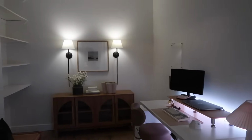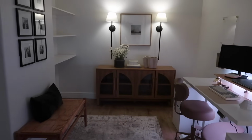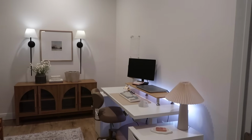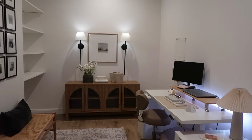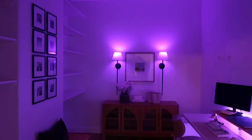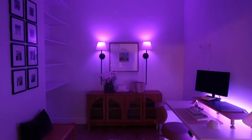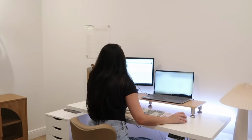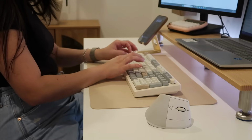And this is how my office looks without the overhead lights on. It looks very cozy, it looks modern, but it also has my personal touch and style of decor. This right here is with the overhead lights on, and this right here is if I ever want to just have a different color. I thought the purple looked really nice. And I honestly cannot be any happier with my new space for work.